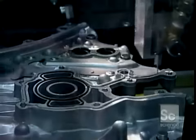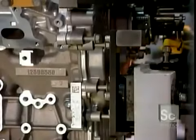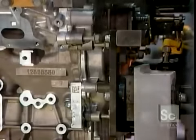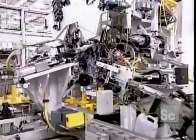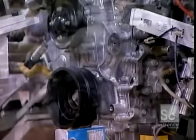A robot applies sealant and then bolts a cover onto the front of the engine block, the head, and a component called the timing chain. This chain connects the crankshaft to the camshafts so that they rotate in unison. This ensures the valves open when the pistons are in the right position.